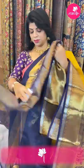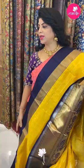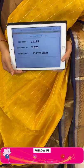Blouse contrast to plain with border. To buy this beautiful sari, here is the pricing and details. It's 7875, CT175 is the code. Very pretty. Next sari, orange.